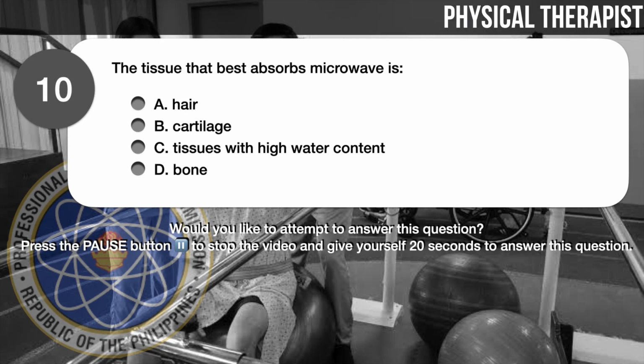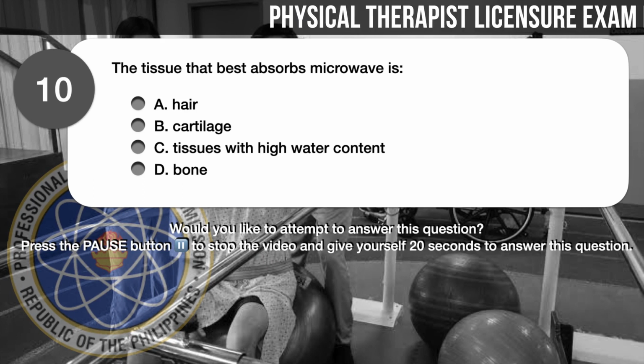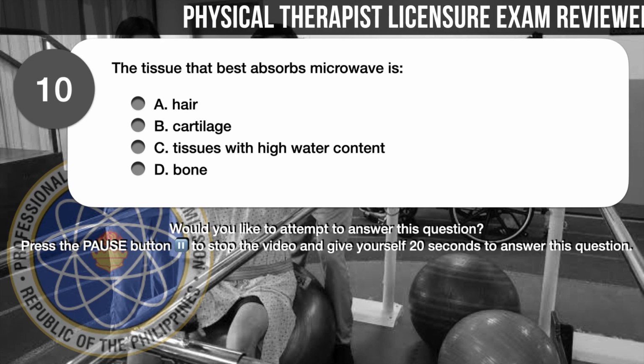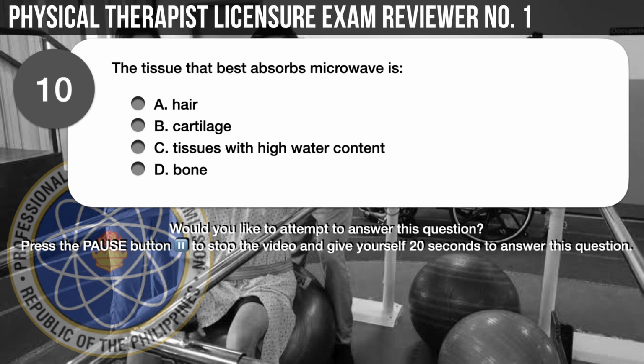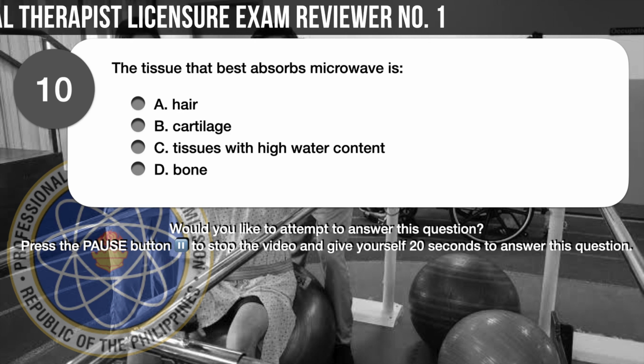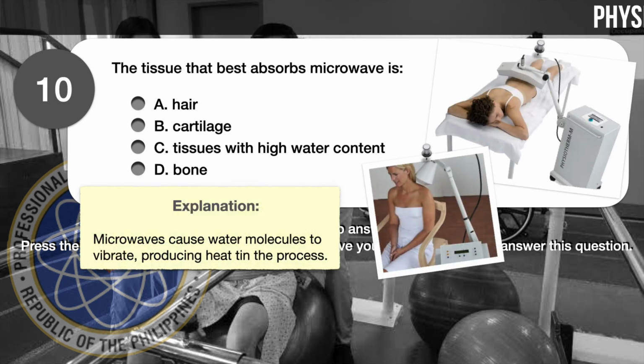Question number 10. The tissue that best absorbs microwave is A. Hair. B. Cartilage. C. Tissues with high water content. D. Bone. The correct answer is C. Tissues with high water content.